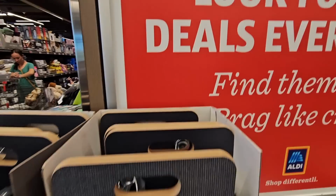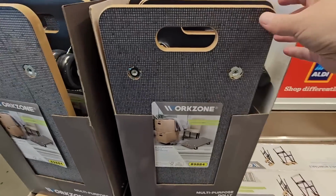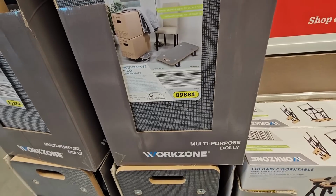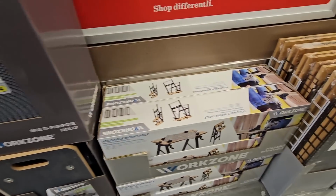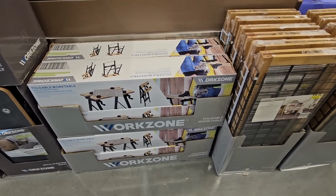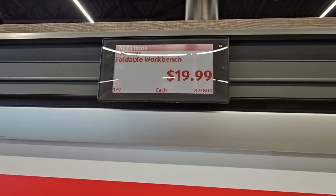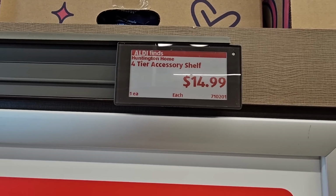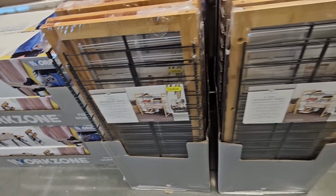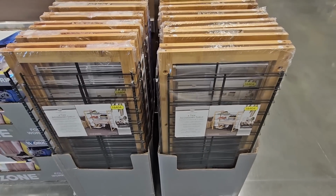Now, $14.99, the dolly. These are always good to have on hand. I really do like these because sometimes you just have a piece of furniture or some heavy boxes. So those always come in handy. And check this one out, the work zone. Oh, that is nice. Let's see if we can grab a price. And so this is nice because you could store it away, $19.99. And for $14.99, it could be a shoe rack or accessory shelf, whatever you need. But this is perfect. What a great price.